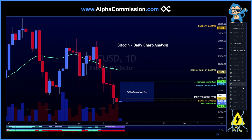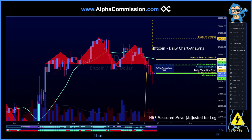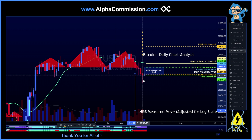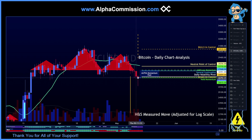But until then, we do just have that threat of that head and shoulders just looming over us like a guillotine. And this thing could just come snapping down at any time. So we do have to be aware that we are in a bit of risk here so long as we're losing these lows over here and have already breached this neckline. This could just be a retest before a crazy drop down to a 23K-ish area.